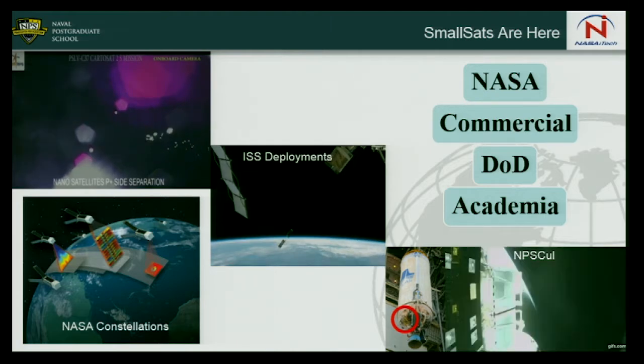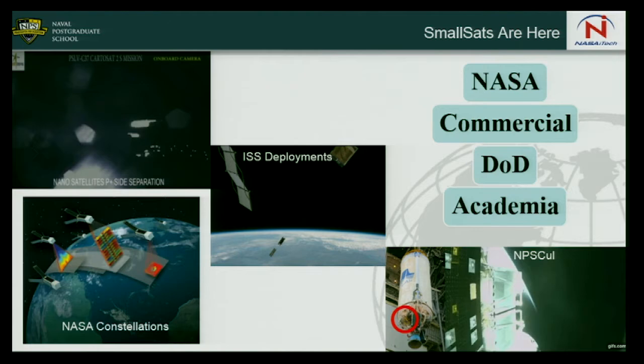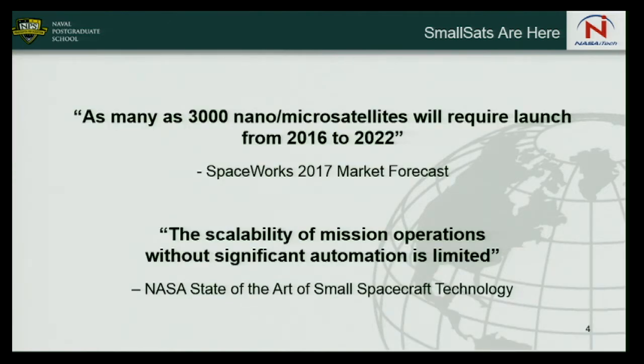We want to have that same positive disruption now on the ground segment because it currently does not exist. It needs to, because in the next couple of years, market forecasts are suggesting hundreds, potentially thousands of satellites that are coming. NASA recognizes this, and so they'll say that you can't operate satellites without automation when you start increasing those numbers by as much as what's predicted.